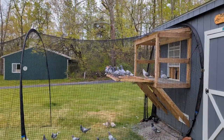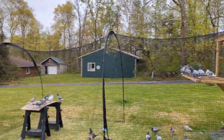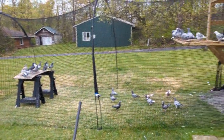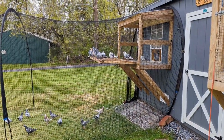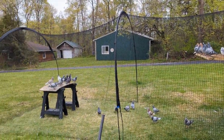As you can see, the birds really do like their batting cage or their flight pen. This thing really has helped because the other day I had four of them get out. They were out flying around. I thought, how did they get out?